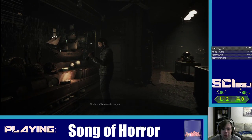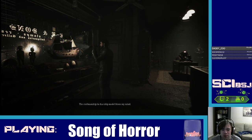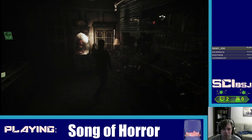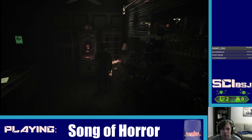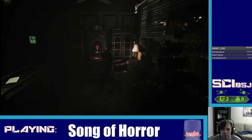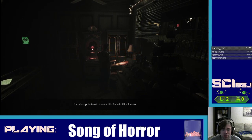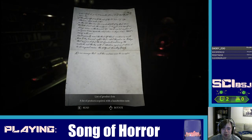All kinds of books and antiques. You don't say. The craftsmanship in that ship model blows my mind. Wow, that's the first compliment you've given to something. All kinds of books and antiques. Oh my God, is that Goltar speaks? Goltar? Oh, it's Coltar. Damn. Coltar is saying, put in a coin and read your future or something. Telescope looks older than the hills. People keep saying older than the hills. Anyway, I'm probably not gonna explore too much here.